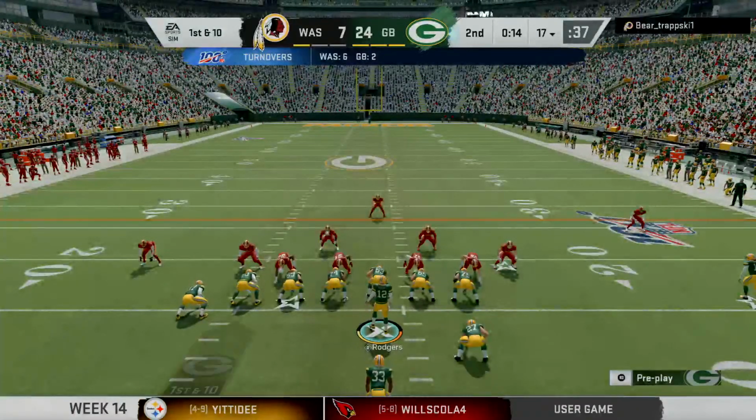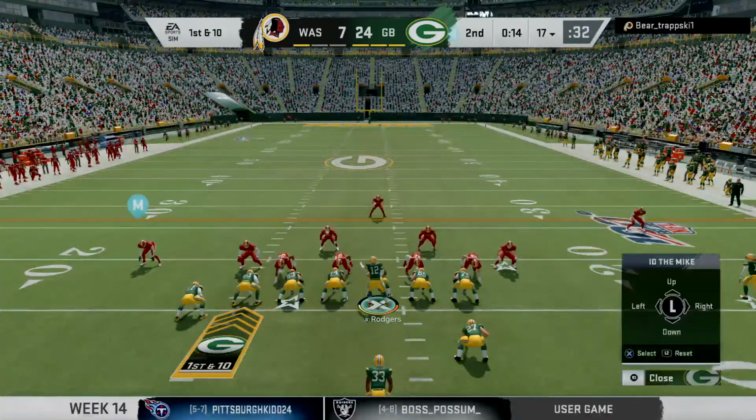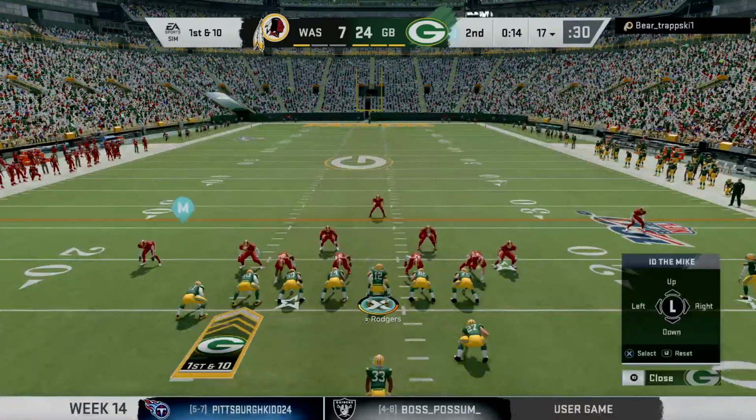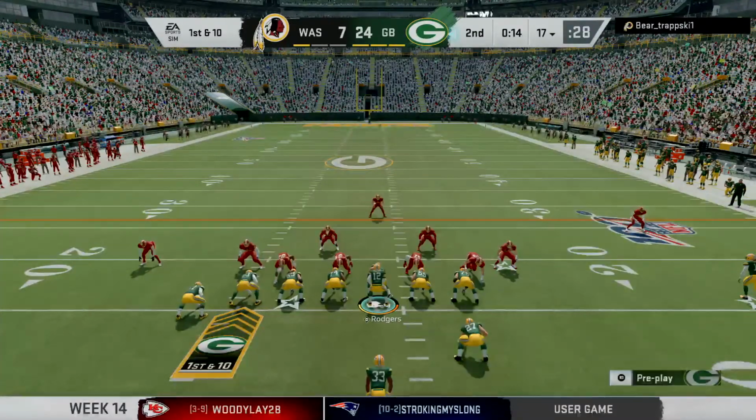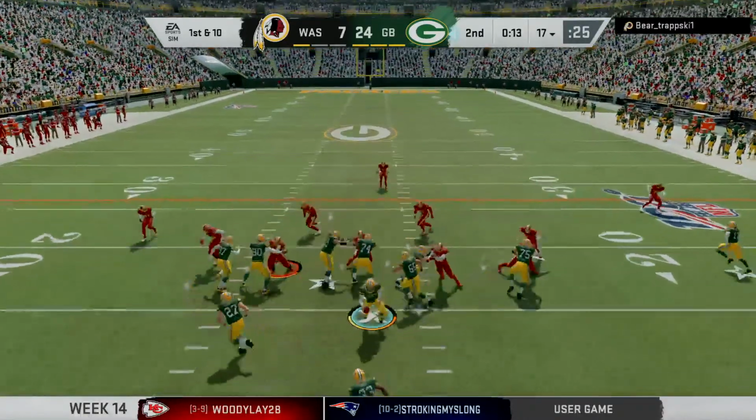About set to get this drive started, the Green Bay offense at the line. Time here for likely a couple plays if they want it, but with the field position what it is, maybe better suited to just sit on this one? I'm with you totally. I would sit on it and get into the locker room and start over.